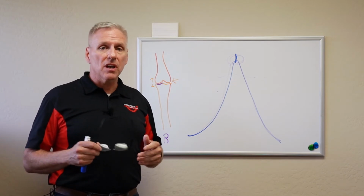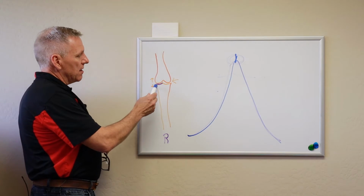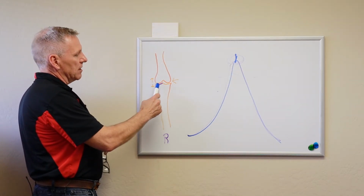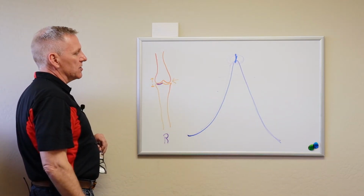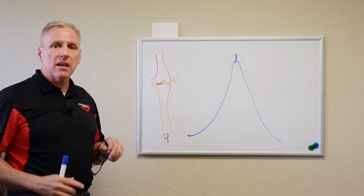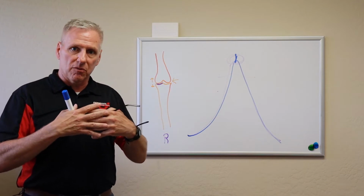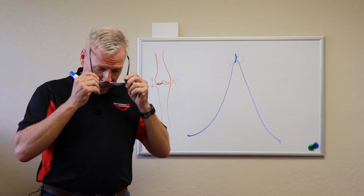There's an unloading brace. So imagine that you have a knee, and this is your right knee, and this is the medial side of your knee. If you apply stress on the outside of the knee, it can open up that joint so that the area that's degenerated is not gliding on itself or compressed. So there are some strategies in terms of bracing.